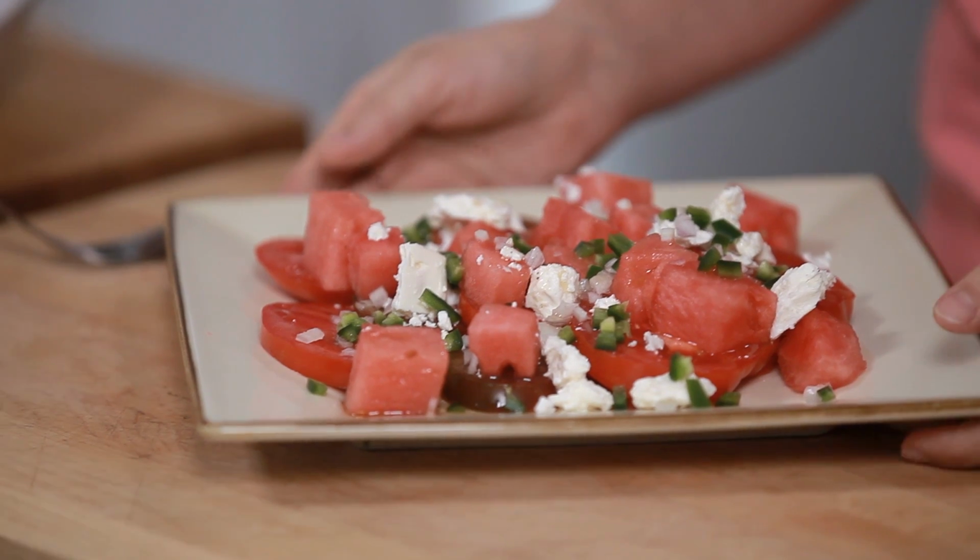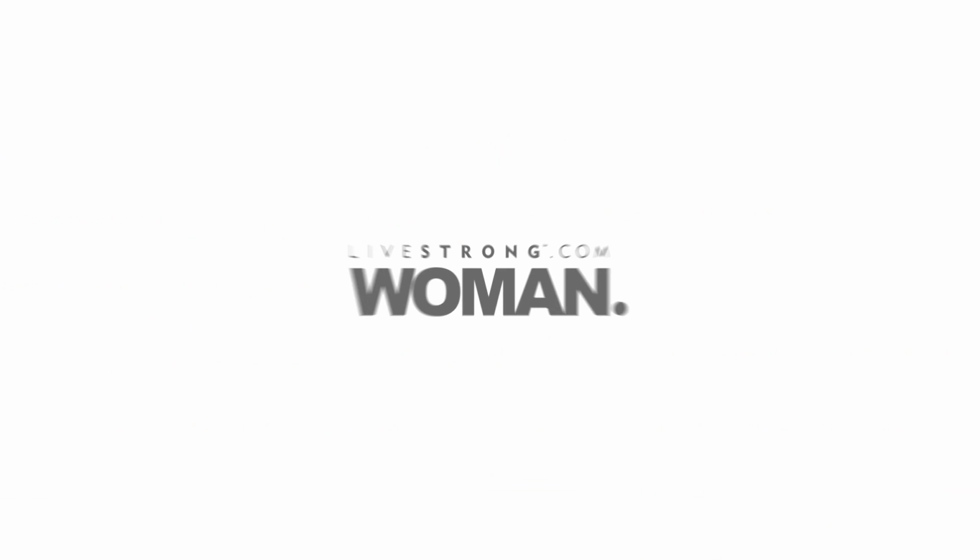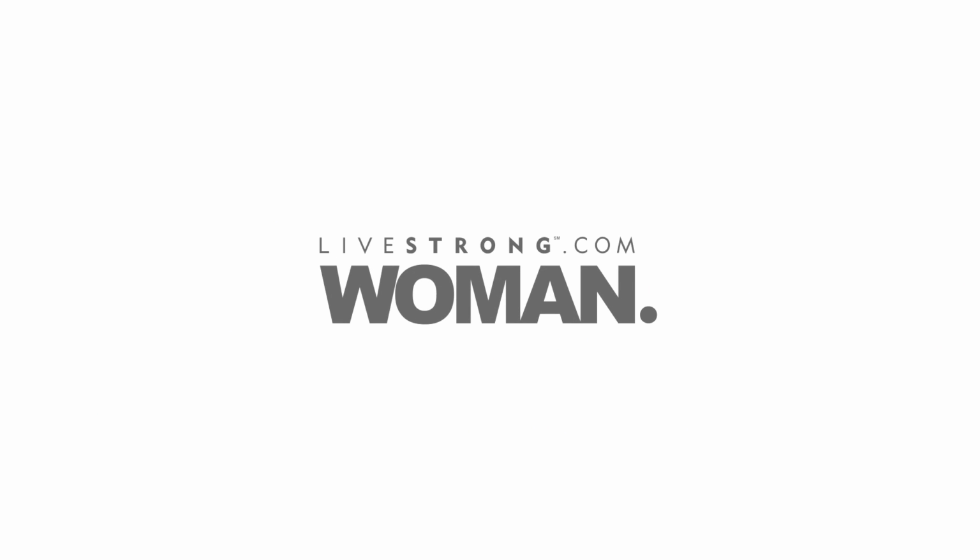Today we're making a fresh watermelon salad with heirloom tomatoes, feta cheese, and spicy jalapenos. It's perfect for summer and spring. The combo of ingredients might sound strange, but actually they're absolutely delicious, and the contrast is what makes this salad so special. So to get started, we're going to whip up the dressing.